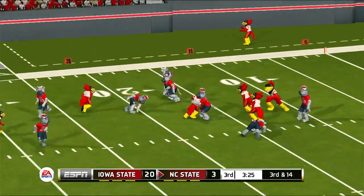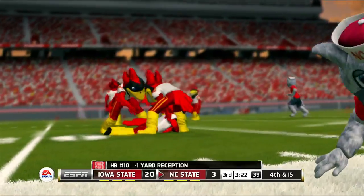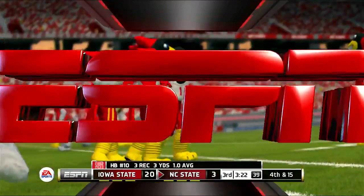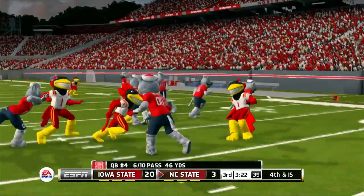Watch 52. 52's the mic. Ready. Delivers to the back on the screen. And they'll get him in the backfield. That brings us 15.